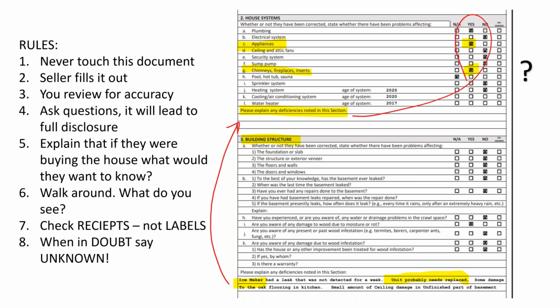As the listing agent, I don't want you to ever touch the document, but you should review the document. And in my opinion, I would have sent this back and had him redo it for clarification. Now you'll notice that it's typed, which means the listing agent emailed it to him through transaction desk, and the gentleman who owns the property actually typed all this out.